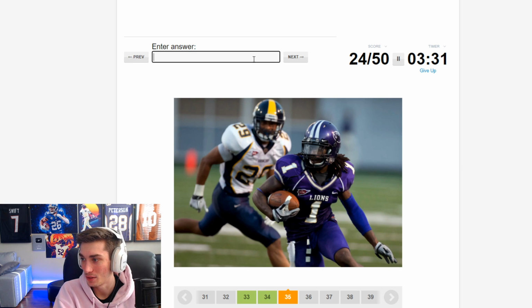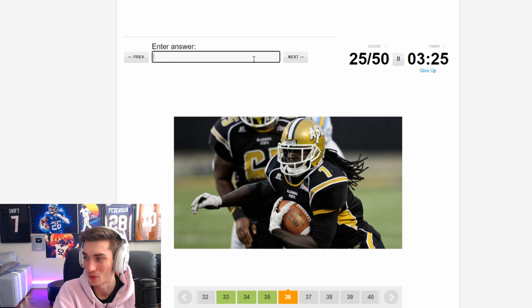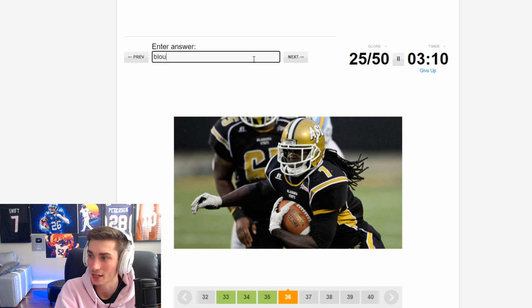Okay. This is Janoris Jenkins after he got kicked out of Florida. Went to, like, West Alabama. Alabama State for this one. This is a running back, probably. Alabama State running back. Who does this look like? Chris Ivory, maybe? No. It's not LeGarrette Blount. Did he get kicked out of Oregon and go there, maybe? No. After he punched the Boise State player in the face.